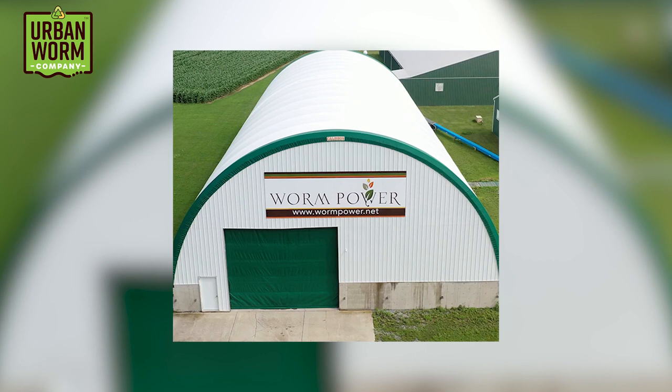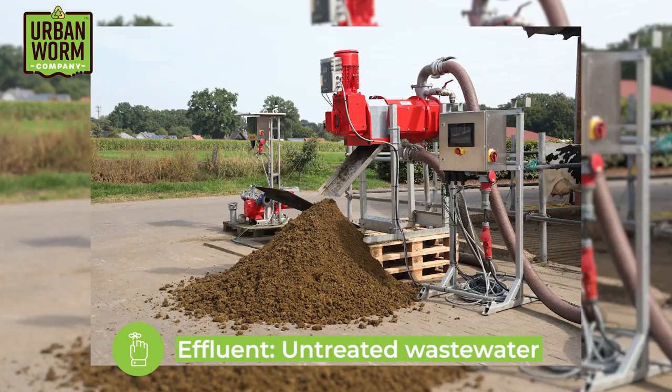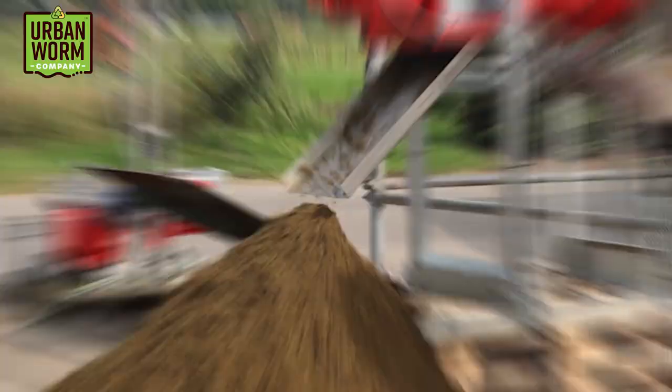Now, in the worm world, manure is a popular feedstock, but typically not manure from pigs or dairy because the manure is so liquidy. Most vermicomposters who use manure opt for horse manure, rabbit manure, and more solid manures from other animals. If you've heard of Worm Power in Avon, New York, they process that liquidy dairy by first running it through a solid liquid separator, sending the liquid fraction called effluent to a lagoon while composting the solid manure before feeding it to worms in their continuous flow bins.